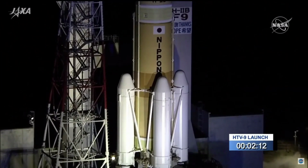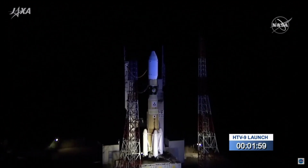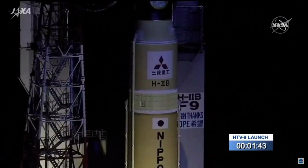T-minus 2 minutes and counting. Launch pad floodlights creating a luminescent effect on the H-2B rocket as it prepares to begin its journey to send the final H-2B cargo craft to the International Space Station.